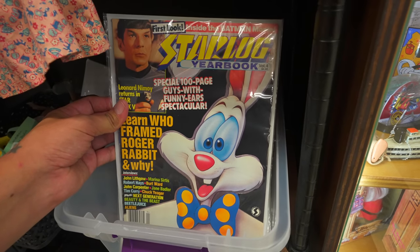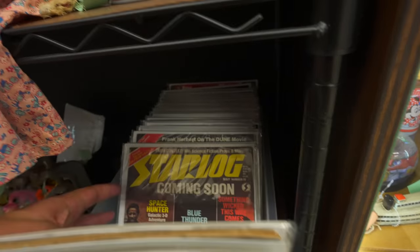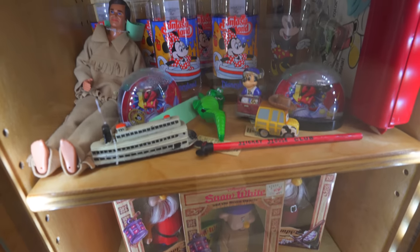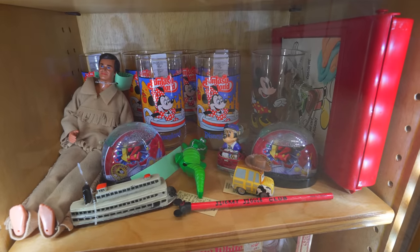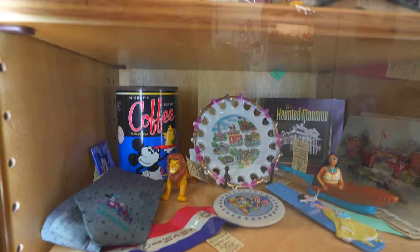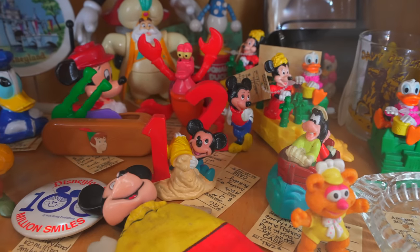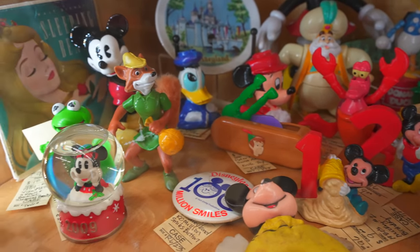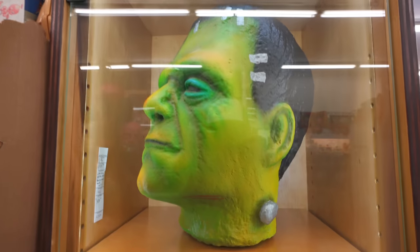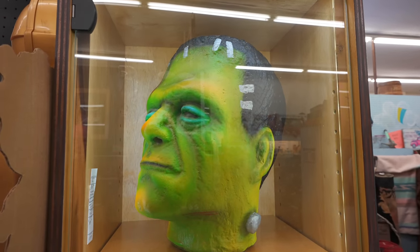Roger Rabbit Starlog magazine. I almost want to buy this. And I remember, wait, I'm trying to sell it. There's a lot of old school vintage Starlogs back here. Really good ones. And look at the display case, man. Look at all the vintage Disney stuff. Look at that Mark Twain paperweight. You got Mickey Mouse coffee. Look at that old school Donald right there. So many neat little knickknacks and paddywhacks. Robin Hood? Who put that in there? I want that Robin Hood. And of course, a giant, very rare Frankenstein head. A pricey item, but it was pricey to make.